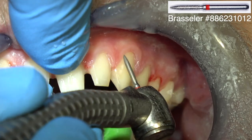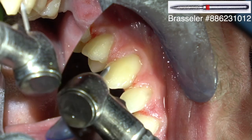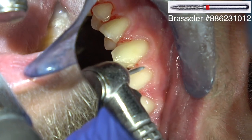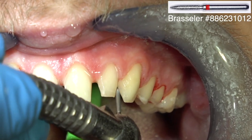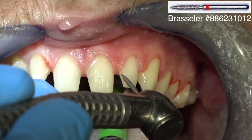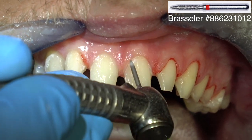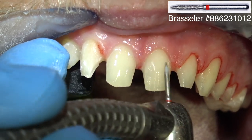You know, there's one direction when you're prepping that the burr cuts, and one it polishes. So most of the time when I'm placing a margin, I want to go in the polishing direction of the handpiece. Now in this case, there's a diastema between the cuspid and the bicuspid, so I'm going to include the interproximal contact between the cuspid and the bicuspid. If there wasn't a diastema there, I would not include it. And watch that video on wrapping, and I'll tell you why.